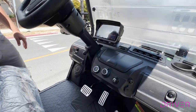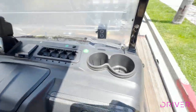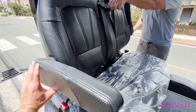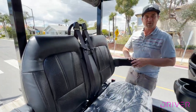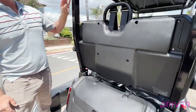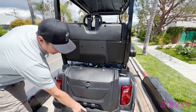How about those pedals here? Four cup holders here. Adjustable armrest here. Oh, nice. Three-point seatbelt. All LSV ready. License plate holder. Backup camera.